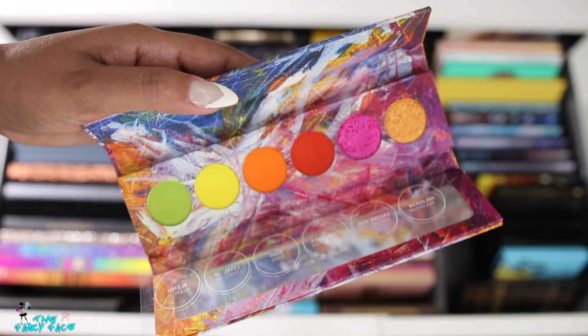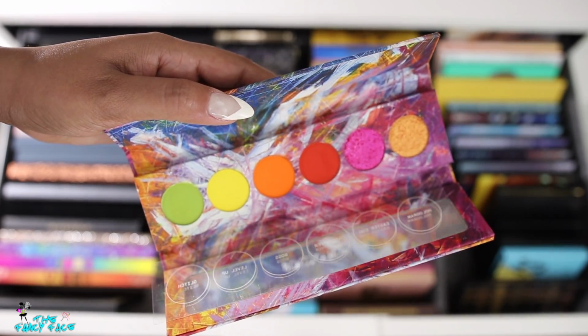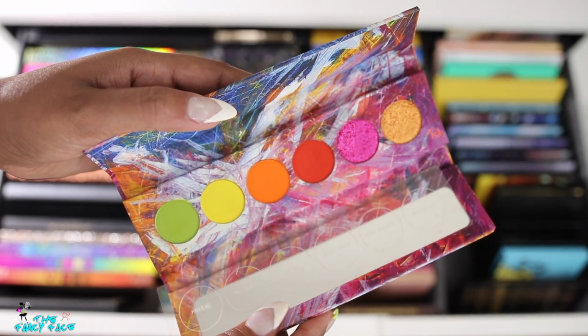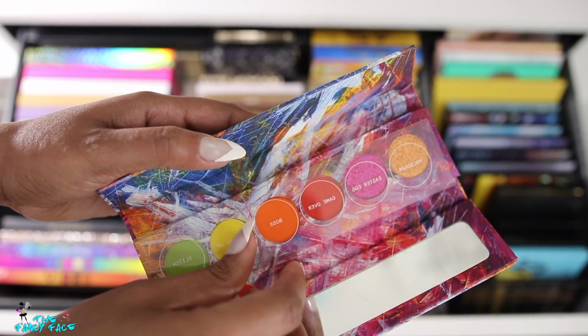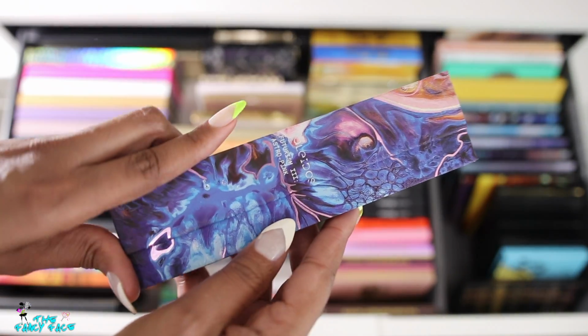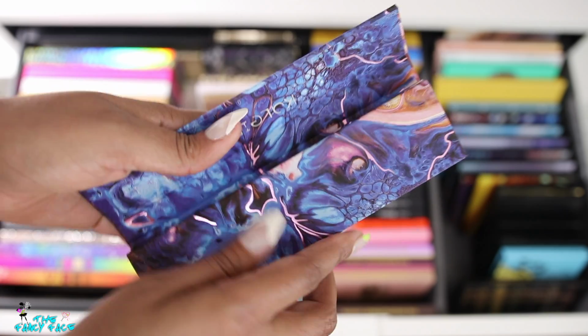This one they released a new formulation in their shimmers, like these glitter shades. Fun, and these neon really fun shades, and they work really well. So really like this palette as well. This one is Futurism 3 Astro Pink.